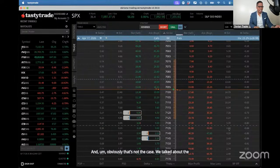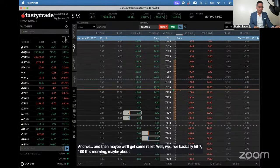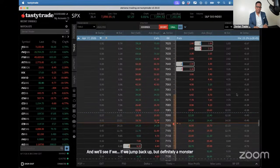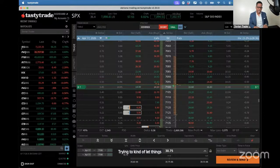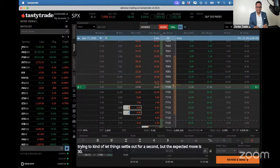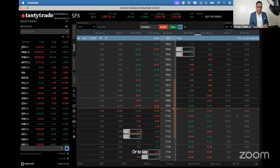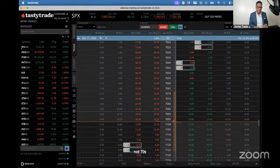We talked about the market going to 7,100, and then maybe we'll get some relief. Well, we basically hit 7,100 this morning, maybe about 2 points off it, and we'll see if we jump back up. But definitely a monster type of move, trying to let things settle out for a second. But the expected move is 30, so I'll just say we can go up another 30 points. That would be about 71.30. Wow, that would be impressive. Or say we drop 30 points, that would take us to 65. Definitely not 70.45 where we're at there.